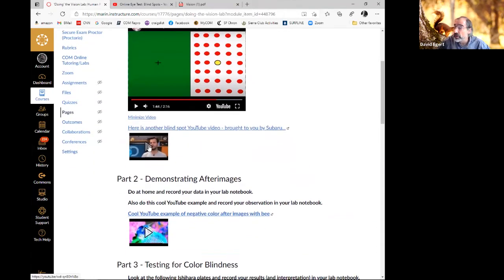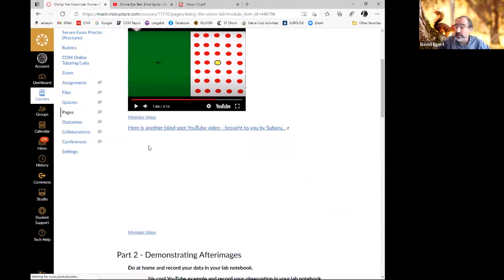This one here from Subaru is more talking about the theory behind blind spots, but it's pretty good as well.